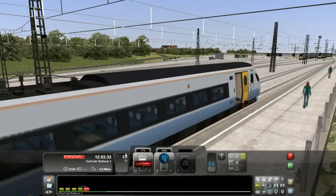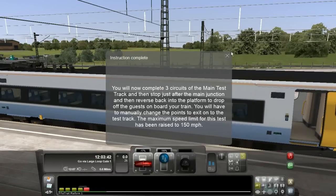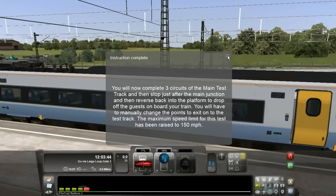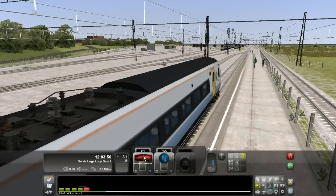I mean, I can go. I guess it really doesn't matter since, you know, I'm going to kill everyone on the train anyway, but, you know, why? Like, can't even do anything. Alright, cool. You will now complete 3 circuits of the main test track and stop after the main junction, then reverse back to platform drop. Alright, they're not getting dropped back off. They're all just going to go to hell, so, you know, let's get moving to the test area.